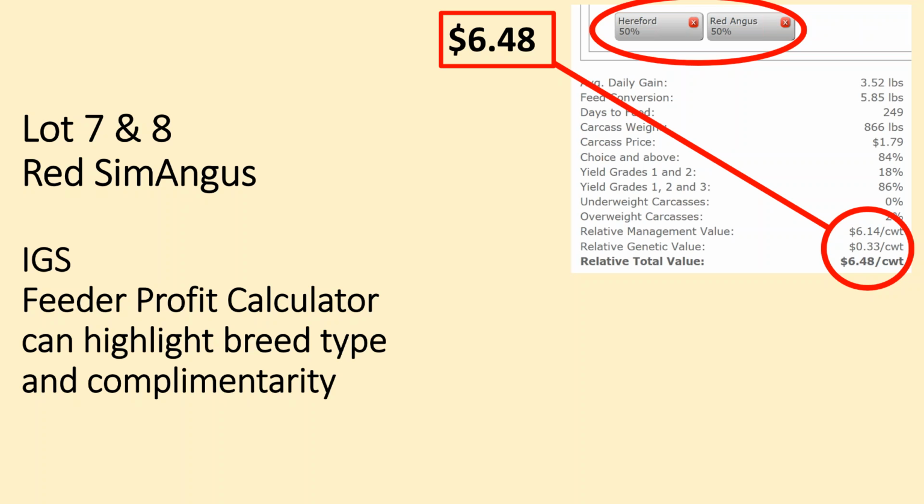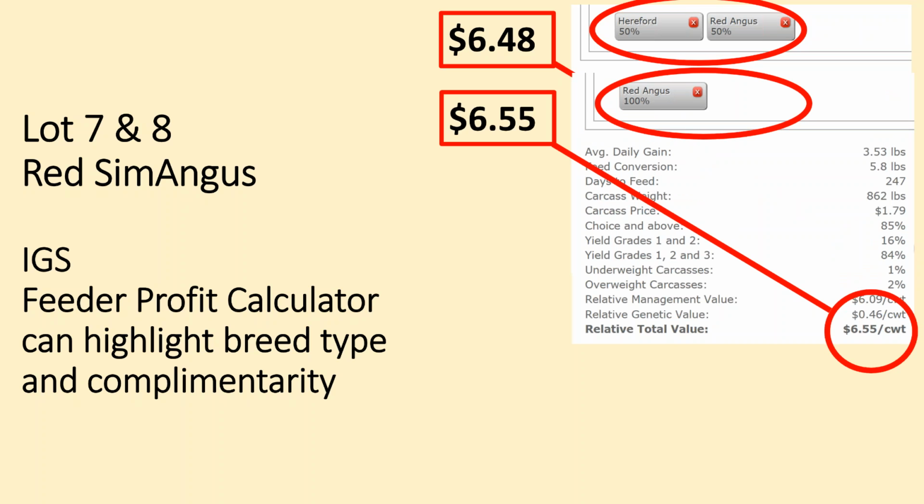Also, to be clear, at least in certain circles, the Hereford and Red Angus cattle haven't been pushed as hard for terminal merit as other breeds, and so they probably sacrificed some of that. Now, if we take the tool and evolve it to another type, let's just go straight Red Angus cattle. It ekes up slightly, but the end result is essentially the same number.